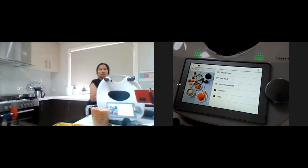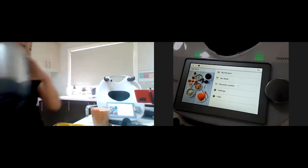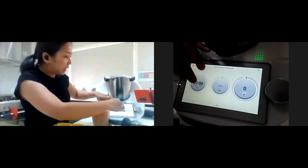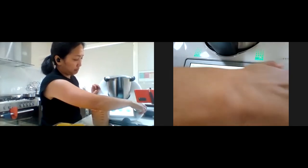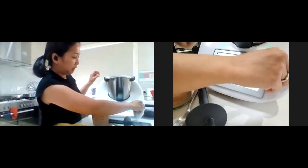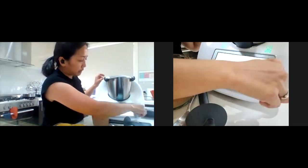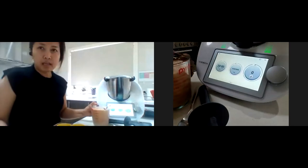And while I'm getting the bowl, it says there, basically, you've got to steam it. So for me, just again to save some time, I will put boiled water so that I don't have to wait for it to boil too long. Oops, sorry. So I'm just gonna set my Thermomix to 20 minutes because I think I will have two batches. And I will set it to Varoma and speed 4.